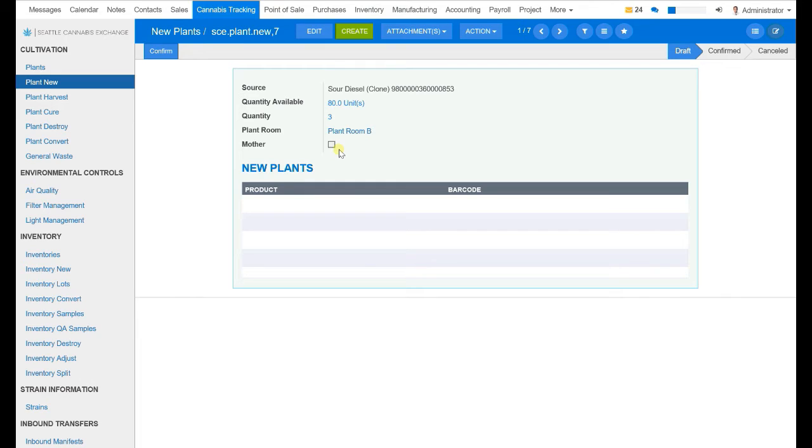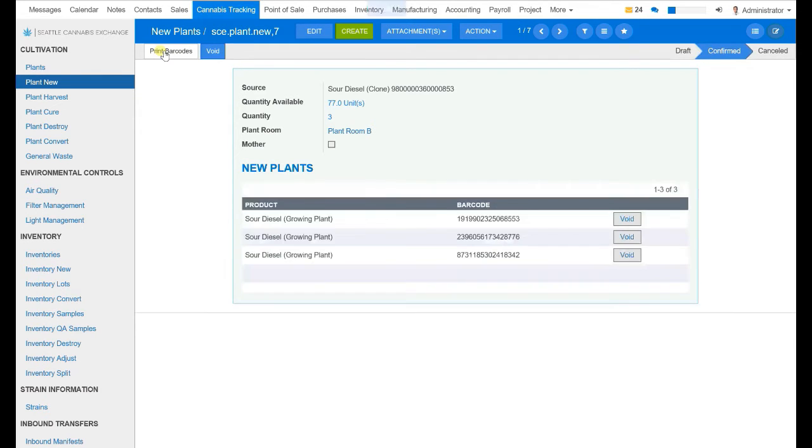You can create 3, 2, 5, 100, 1,000. It doesn't matter. Seattle Cannabis Exchange can do it all. Also note you can edit it here. Now, you create a draft by selecting Save. Once you select Save, you have the ability to click Convert or Confirm, to create the product and send it off to the WSLCB. We'll click Confirm here to send it. While we wait, oh, there we go. Now, you can see it created 3 plants just like that. That's how quickly you can create more than one product.